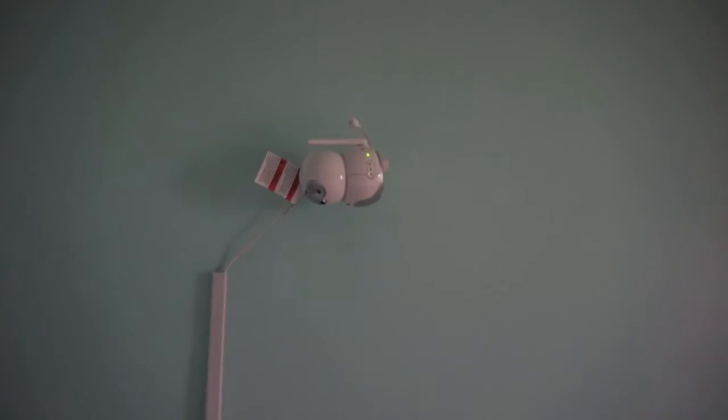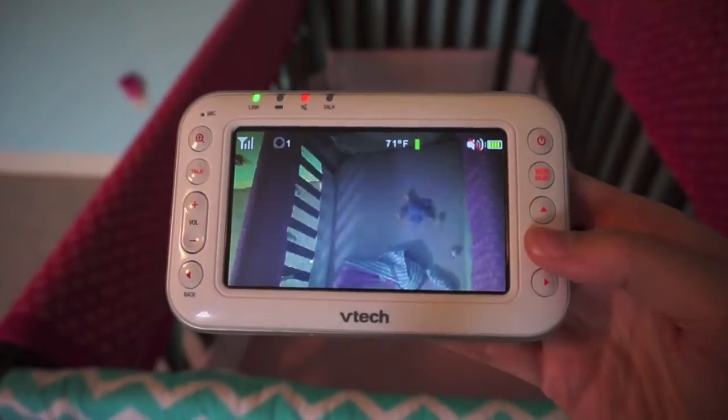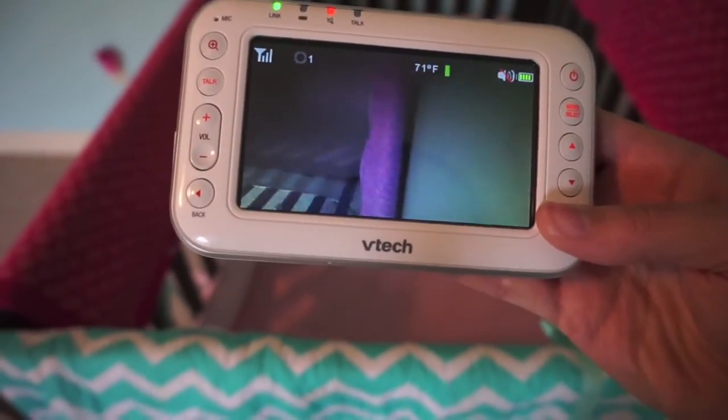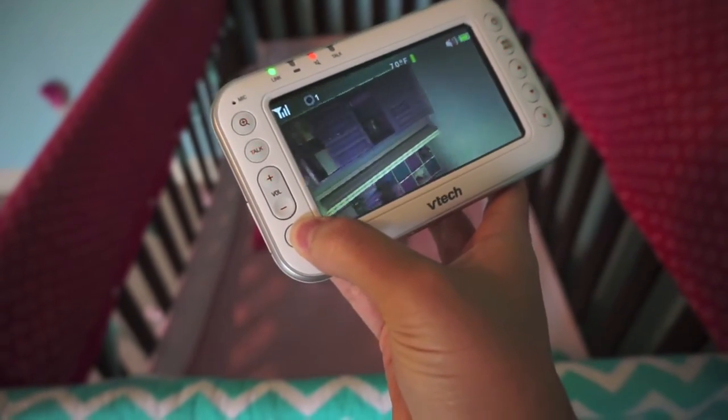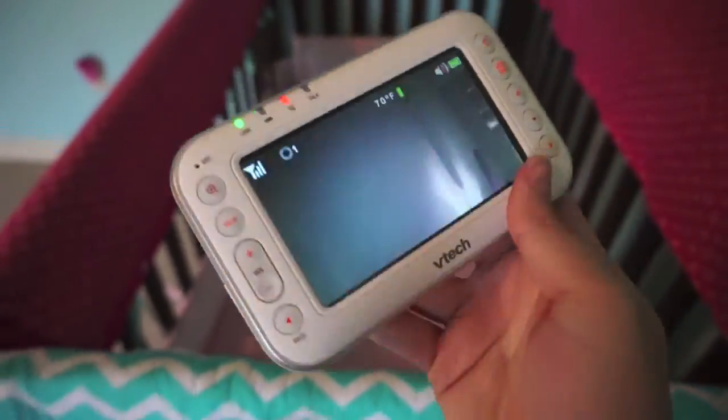This one's by VTech, and it has an owl-shaped monitor, and she's like obsessed with owls, so it was absolutely perfect. The resolution on this one is so much better than the old one. I will probably do some sort of review on this one once we've had it for a while, but I'm just absolutely loving it. I love that this one has the buttons that you can move the screen, move the monitor to see different things.